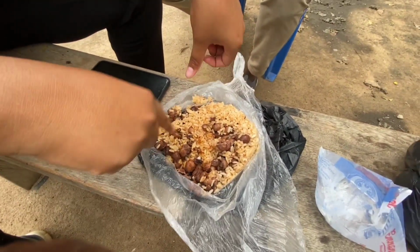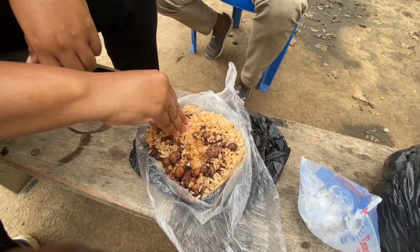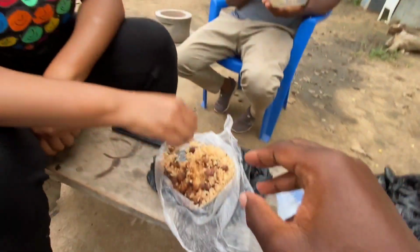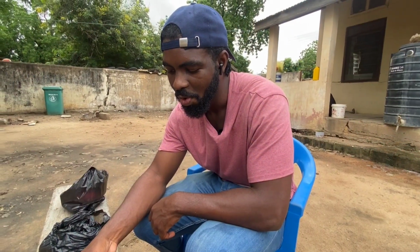So look, see these fingers? See the way it is? Like this. See? The pepper is what makes the difference.